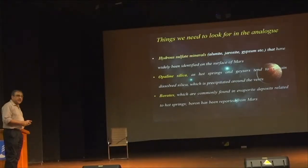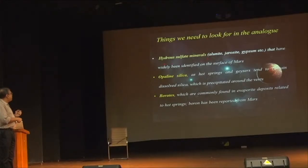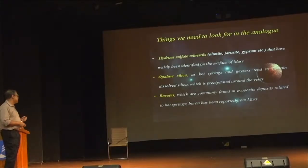So, what do we need? We need an Earth analog. We need to look for a place on Earth where there are hydrous sulfate minerals like alunite, jarosite, and gypsum, because they are formed under water-limited conditions, which means you have to have dry and wet cycles together. Opaline silica is intrinsically linked to hot springs and fumaroles. And if you get borates, that would provide the critical missing link for stabilizing nucleotides.